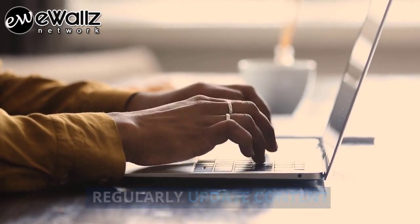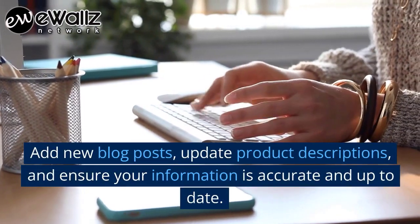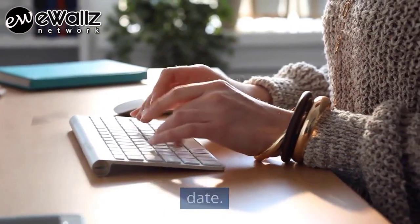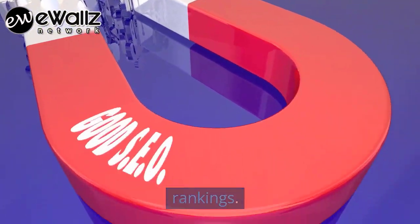Regularly update content. Keep your website fresh and engaging by regularly updating your content. Add new blog posts, update product descriptions, and ensure your information is accurate and up to date. By providing fresh content, you not only keep visitors engaged but also boost your search engine rankings.